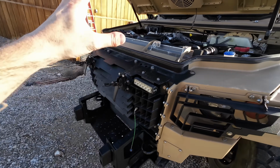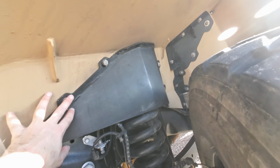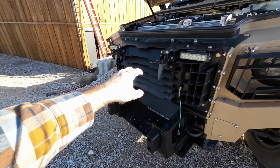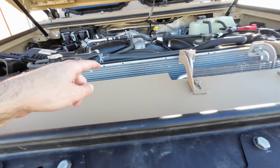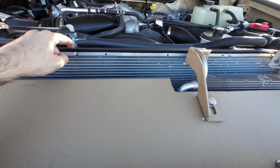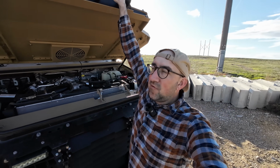The engine of this thing is also in its own shell. As you can see, you can't really get to anything, and it's fully protected. And this front part deflects any projectiles coming in, so nothing will get to these radiators on the front. It's also got these hydraulics because otherwise this hood would be way too heavy for me to lift.